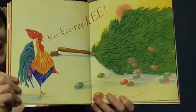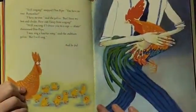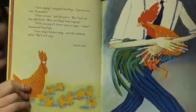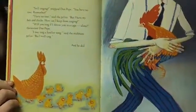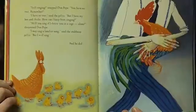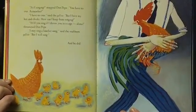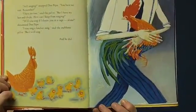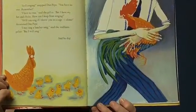"Creak-creak-creak," said the rooster. "Still singing?" snapped Don Pepe. "You have no tree, remember?" "I have no tree," said the Gallito, "but I have my hen and chicks. How can I keep from singing?" "Will you sing if I throw you in a cage, alone?" threatened Don Pepe. "I may sing a lonelier song," said the stubborn Gallito, "but I will sing." And he did.